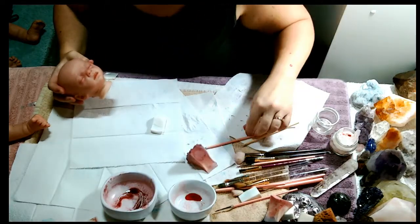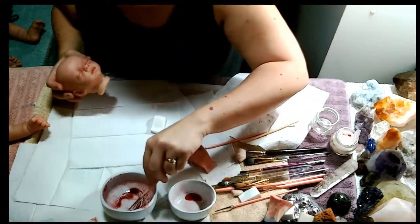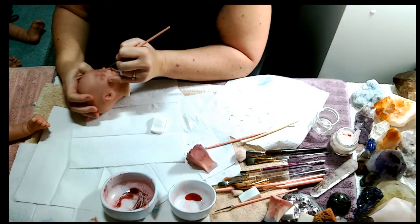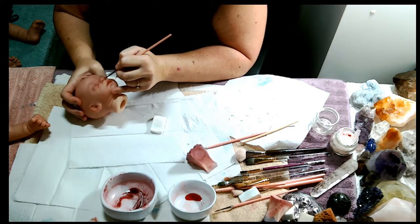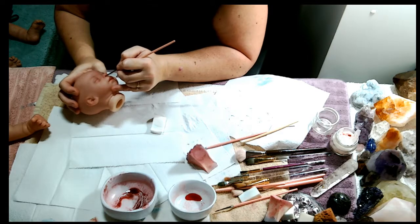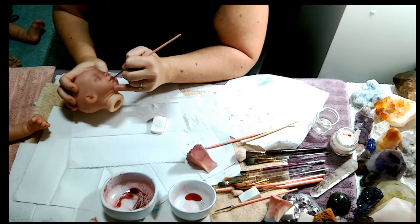So now that that is done, I'm going to darken up her nasal passages a little bit into nose holes, and her lips just a little bit.